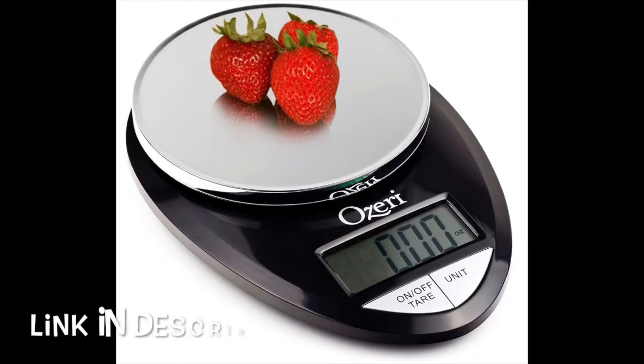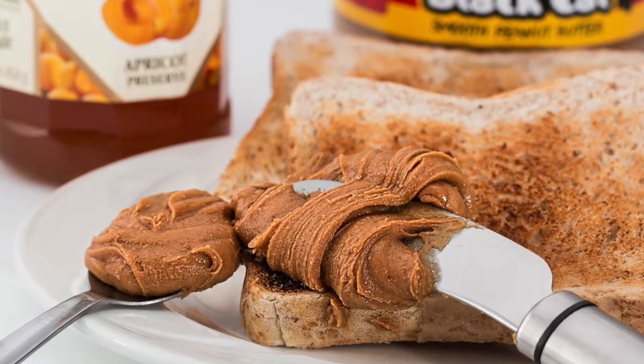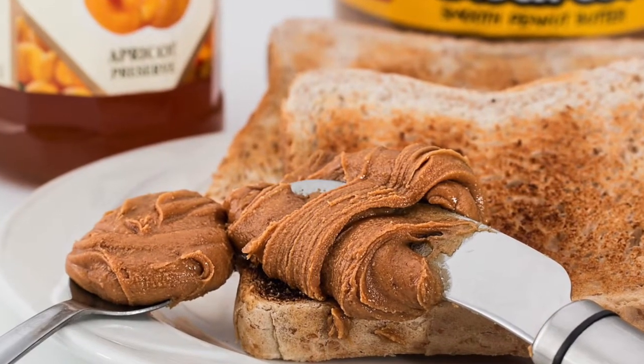If you want to be really accurate with it, I would highly recommend that you get a food scale. The reason for this is that most other forms of measurement are simply not accurate. For example, if you're eating peanut butter and the serving size is 2 tablespoons, if you were to actually weigh out the 2 tablespoons, which is about 32 grams on the label, you will be surprised at how off you are in terms of the actual quantities. If you're using only a spoon, you will most likely overconsume.